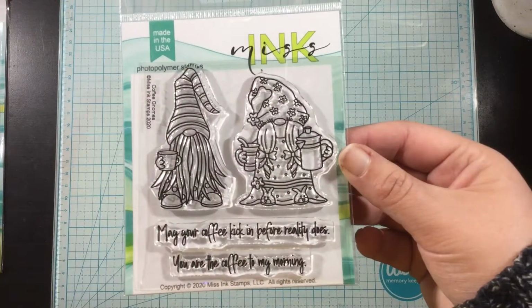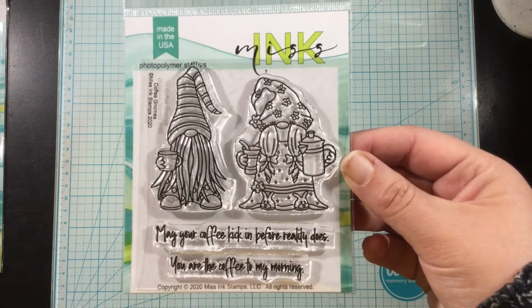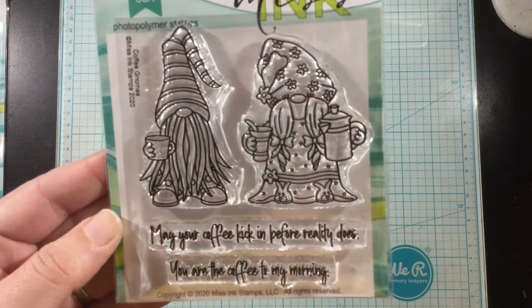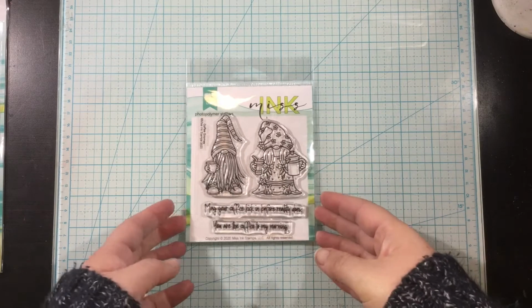The next one is Coffee Gnomes. This one is another 4x4 stamp set. This stamp set features 2 adorable little gnome images as well as 2 coordinating sentiments. I love these little gnomes. They almost remind me of like they just woke up and they're still in their jammies. I love that there's a bunch of different ways that you could color these little guys. And the sentiments read, may your coffee kick in before reality does, and you are the coffee to my morning. Really, really cute.